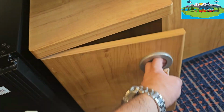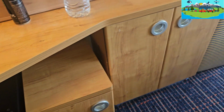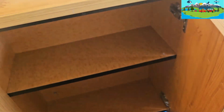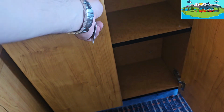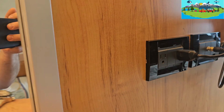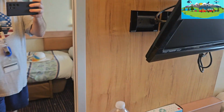Next to the mini fridge is a small little storage cabinet. And next to that is 2 other storage cabinets. And behind the TV, you do have one more 120 volt outlet.